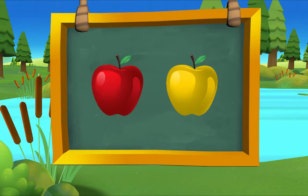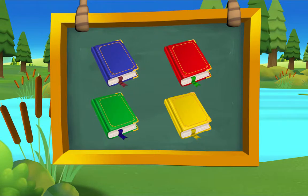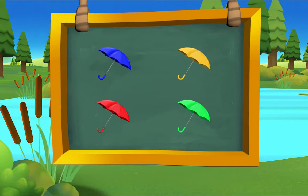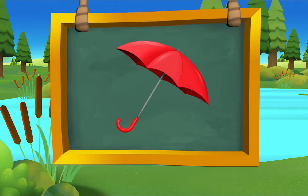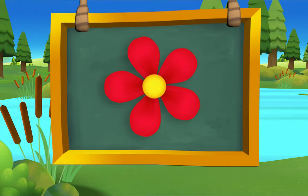Which apple is red? There it is. Red apple. Which book is red? There it is. Red book. Which umbrella is red? There it is. Red umbrella. Which flower is red? There it is. Red flower. Marvelous!